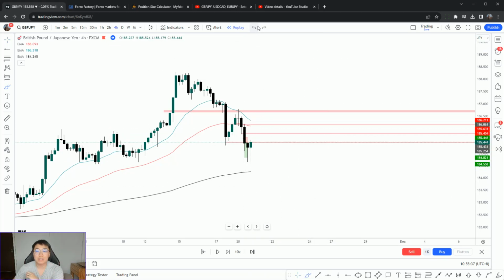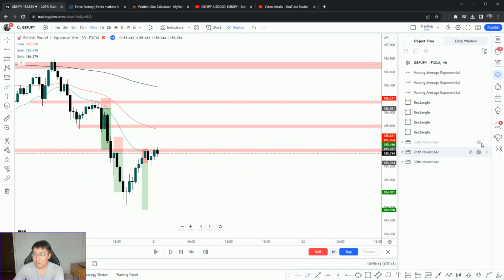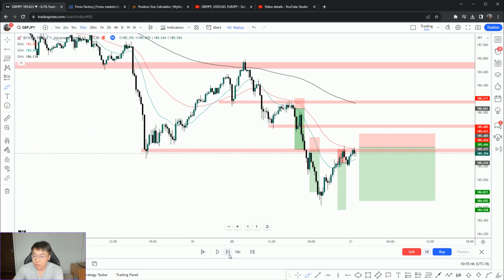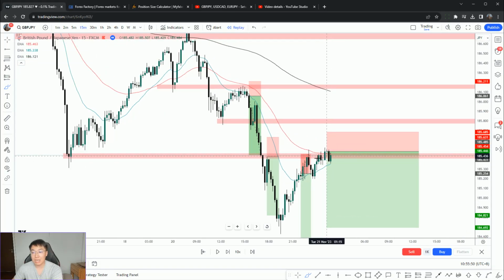And that was exactly what the market did as well. And yeah, as you can see, I got into another entry before I went to bed. It was a swing position. I decided to hold it overnight after seeing that price is still bouncing off that 50 EMA. On the 15-minute chart, price is still rejecting this 185.45 level multiple times, 1, 2, 3, 4.